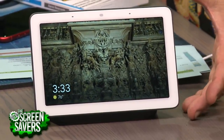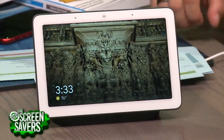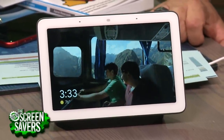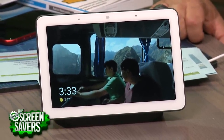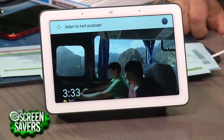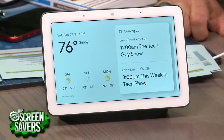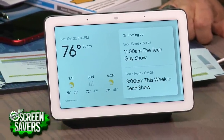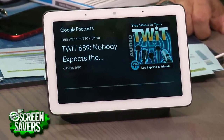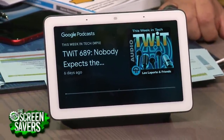And it is a Google Assistant with actually surprisingly good sound. Let me try this. Okay. And by the way, if you've got a Google Assistant, just cover its ears right now. Yeah, that's right. Google, listen to Twit podcast. That was pretty quick. And it remembers that we were listening to this before. It remembers where we left off, which is really good.